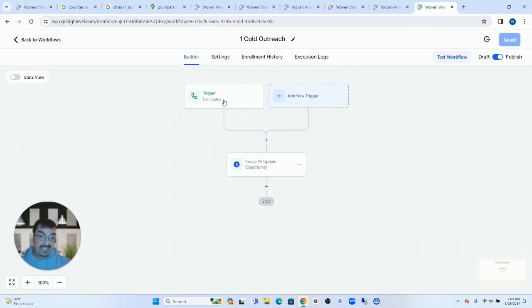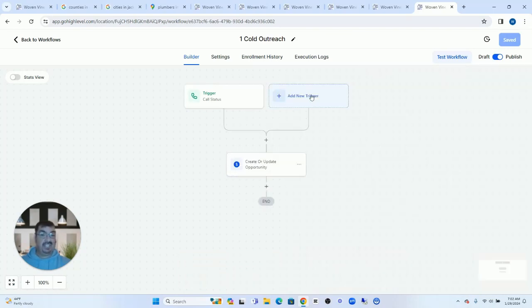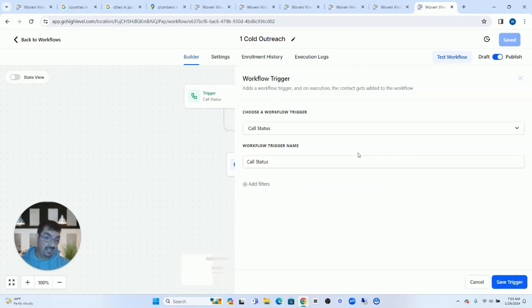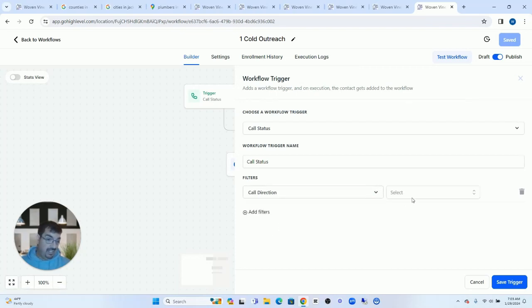Okay, so to set this up, we're going to set up the initial trigger. And to do that, we put in the call status. And we do call direction outgoing. Okay, so let me show you how to set that up. So you're just going to click add new trigger. You're going to type in call for call status. And then under the add filters, you're just going to click that, click call direction, and then click outgoing. Okay, and then you just click save trigger.